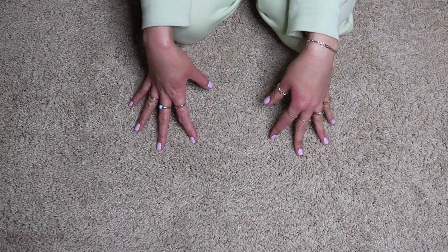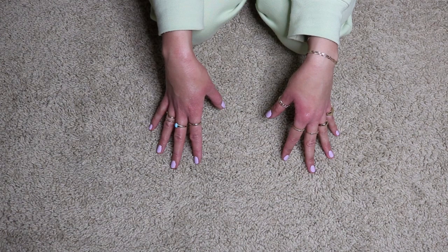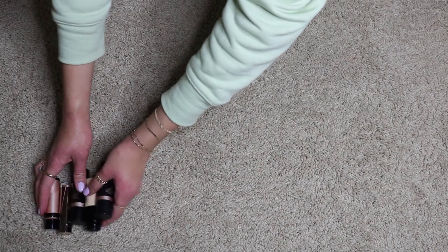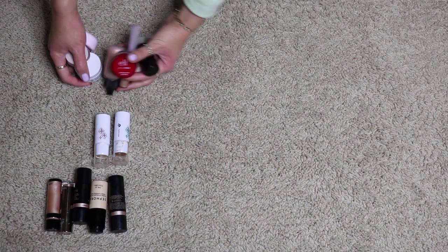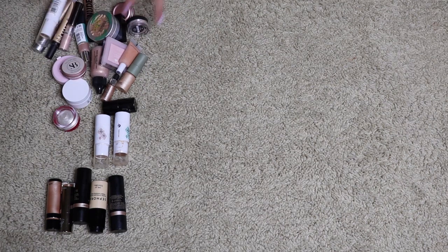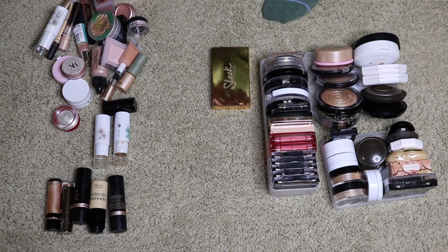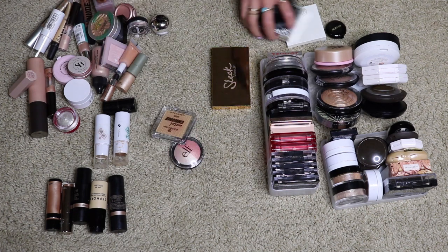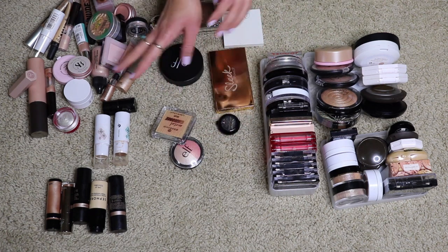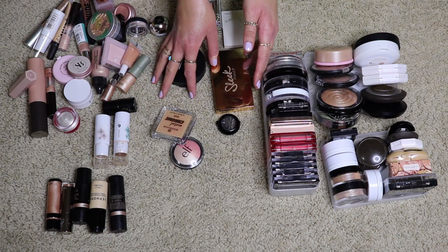So I'm going to bring out all of my highlighters and set them up right here so we can take an inventory of everything. I think I'm going to set up my creams over here. My creams and liquids rather. Okay, so first I'm just going to count everything so I can know how many things I have, and that'll give me a better idea of how much I should get rid of.